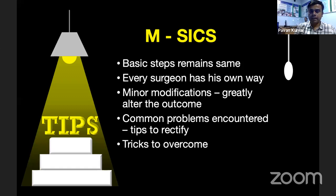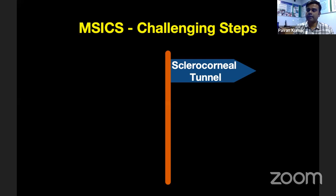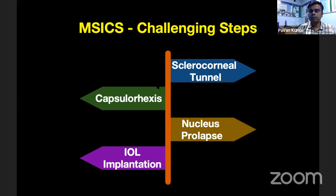The most challenging steps for a beginner surgeon: the first thing is always the sclerocorneal tunnel, as both Avni and Mayes highlighted. Then comes the capsular access. Even though phaco surgeons are comfortable in doing capsular access, most of them end up doing a small opening in phaco. But in SICS, we need a little larger opening. Prolapsing of the nucleus is a little difficult because in phaco, we don't usually prolapse the nucleus, but in SICS, we have to prolapse and take it out. And finally, the IOL implantation, because the phaco surgeon usually does a foldable IOL implantation. What we do in SICS is a rigid IOL implantation, so there will be some challenges to implant this IOL.